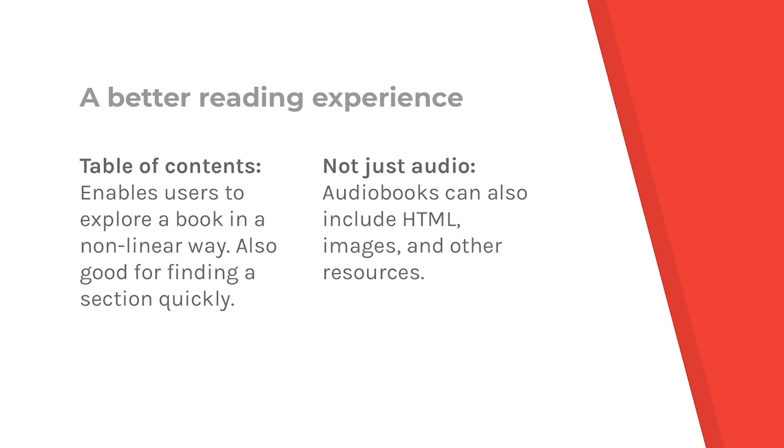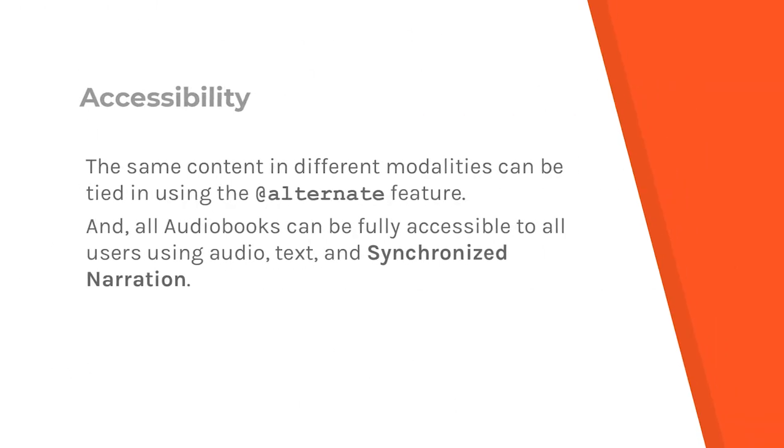And one of the things that we did in the audiobook specification is we provided a way for additional content or supplemental content to be included, because a lot of audiobooks today are not just audio. They also might include things like HTML pages, images, or other resources that currently not a lot of audiobooks can share. The other main thing that we wanted to do was to make audiobooks accessible.